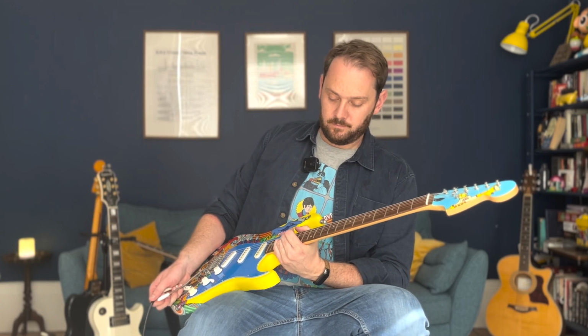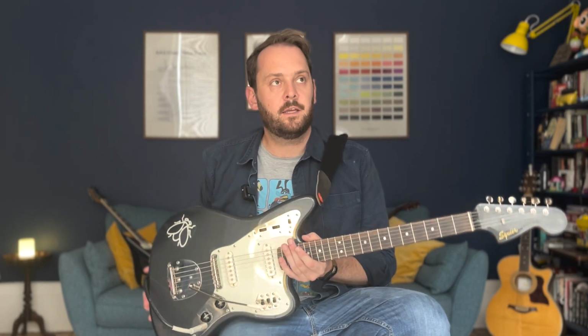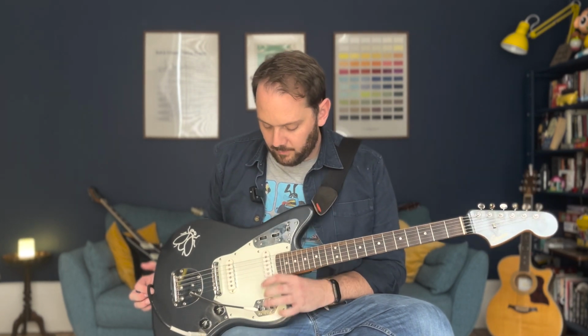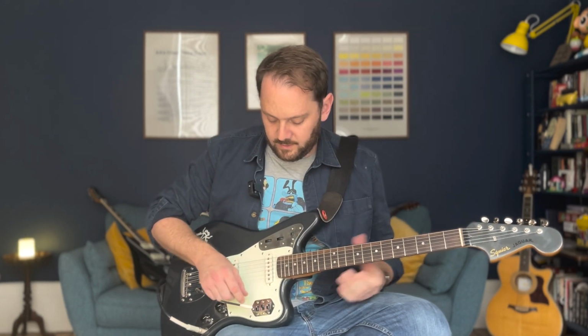Nearly there. And the last guitar to join my collection is this. This is a Squier Fender Special Run Classic Vibe 60s Jaguar in charcoal frost metallic. It's been modified. It's got American Pure Vintage 65 pickups in it. And yeah, I wanted a Jag for a long time. I wanted a matching headstock.